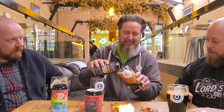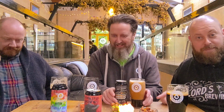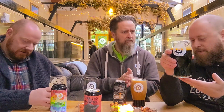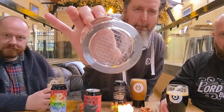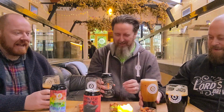These are nucleated glasses, aren't they? They are, yes. It might be a bit lively. It doesn't normally pour like that, so we'll give it a minute to calm down. In the bottom of the glass, I don't think everybody knows this, but you have etching in the bottom of the glass. They call that nucleation, don't they? Yes. Look at that. That is outrageously bad.